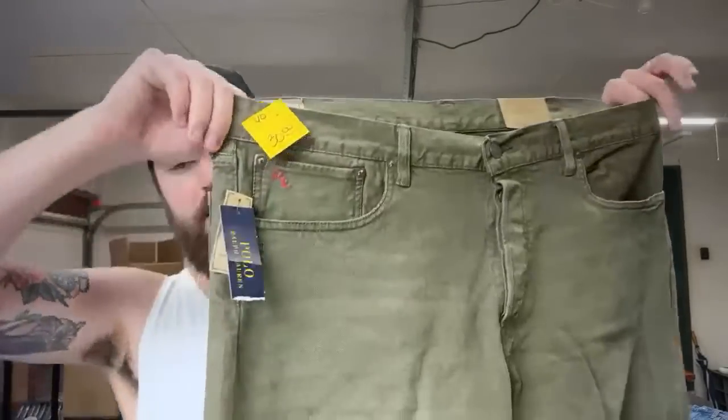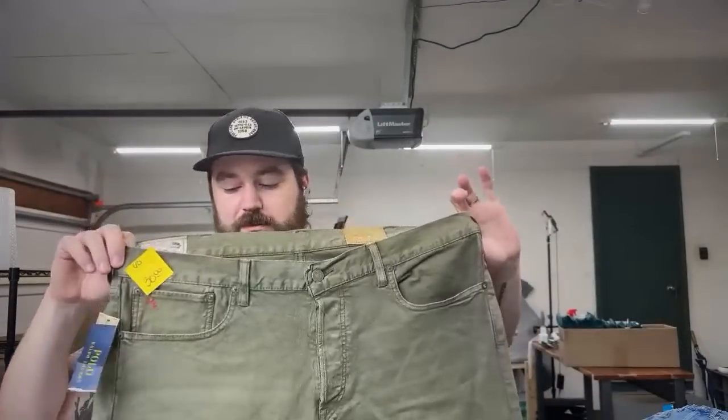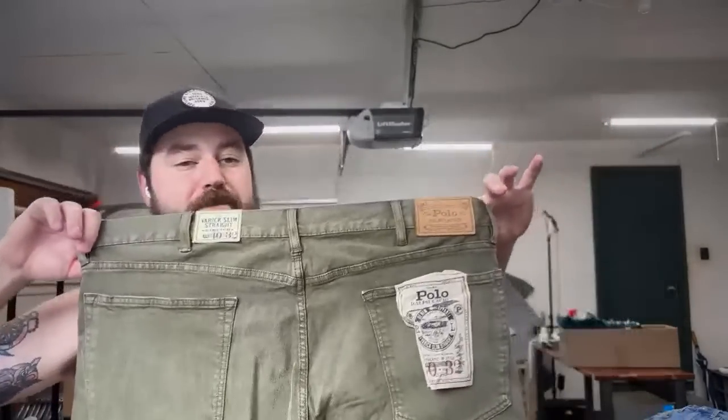Okay, here's an item I paid up for. Here is my first item I really spent up on. 25% off of 30. So what's 25% off of 30? Like 23 bucks. New with tags, Polo Ralph Lauren jeans. These are Varick Slim Straight in this green colorway. I've sold these used for 30 to 35 bucks.